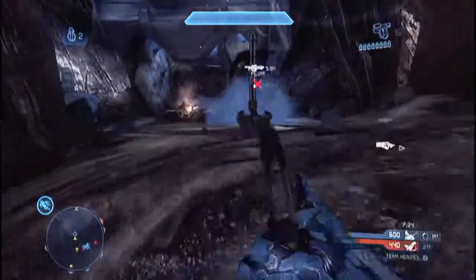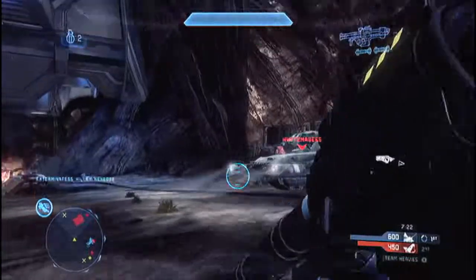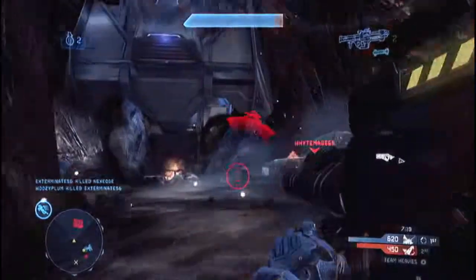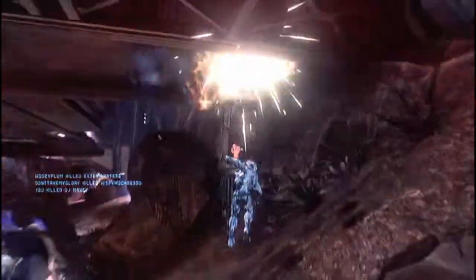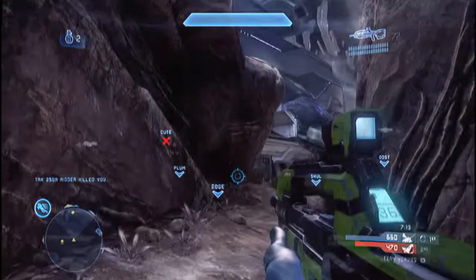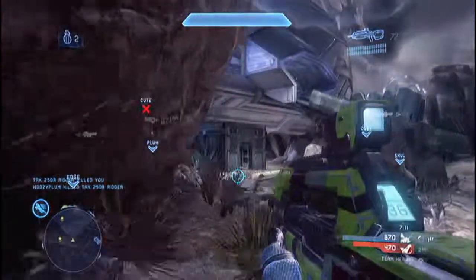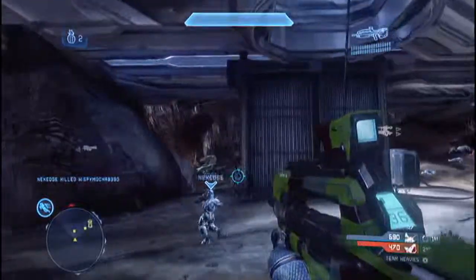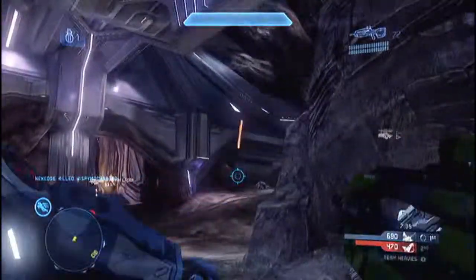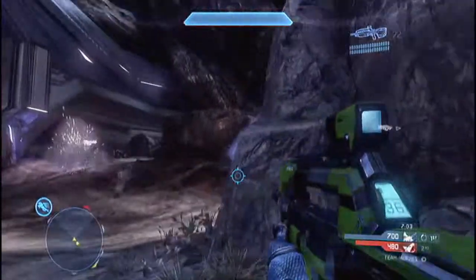Oh! I spawned right next to them and went to get in another one and they just shot me. I just nailed it with two rockets and didn't do anything. I killed the gunner, so that's a plus. Hey, Tony, what's up? Tony, you got a tank coming. Yep, I saw it.